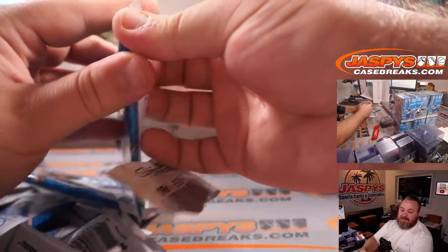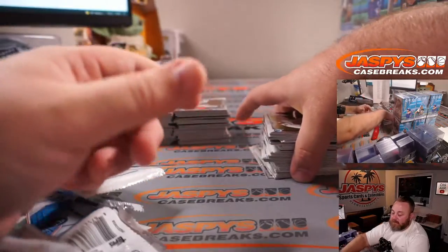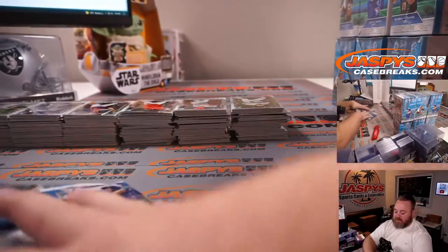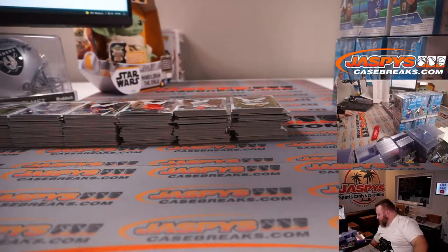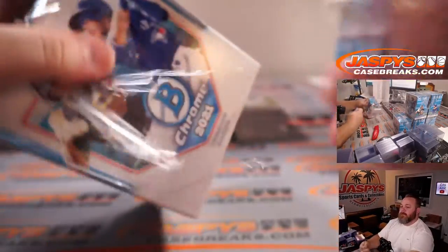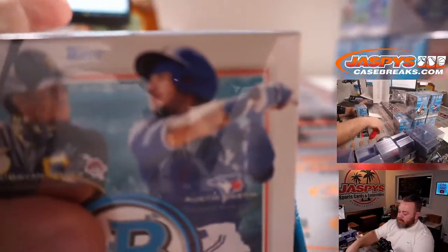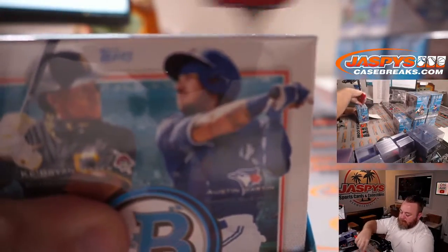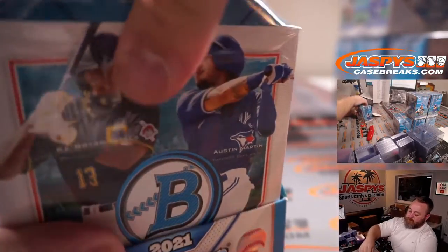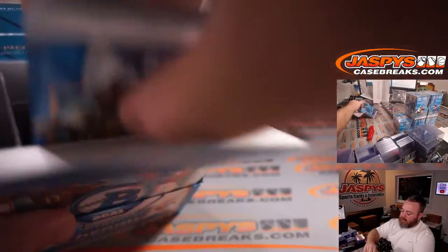Bought the last six spots in the cello pack, hoping for a miracle finish at the top to make the flawless. Let's do it, Robert. Let's do it. You know what they say about last spot mojo.